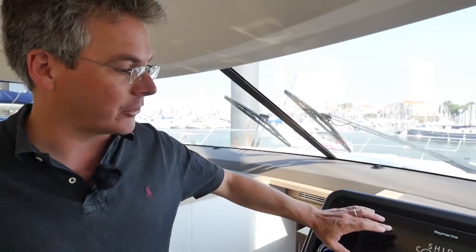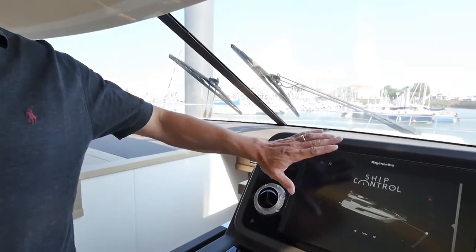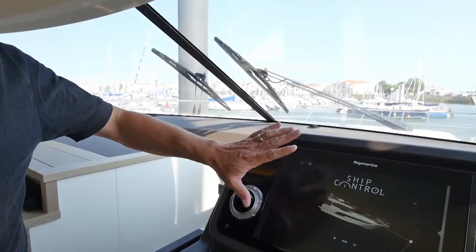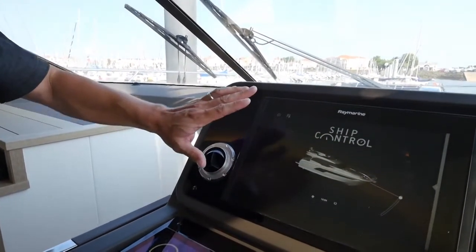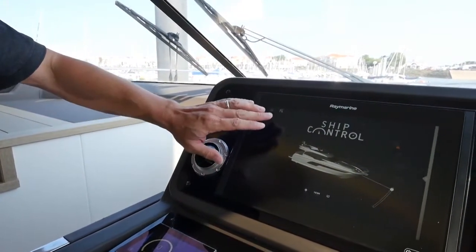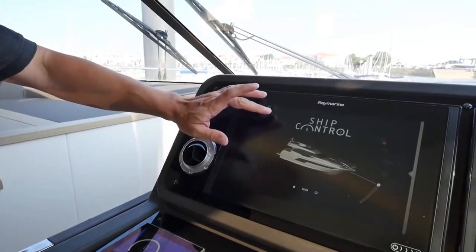This is really a system that allows you to have total control over all of the systems on board from either the navigation screens anywhere on the boat, or it can be outputted to a tablet or smartphone. As you can see, we have a representation of the boat here on the screen. We have very quick functions.